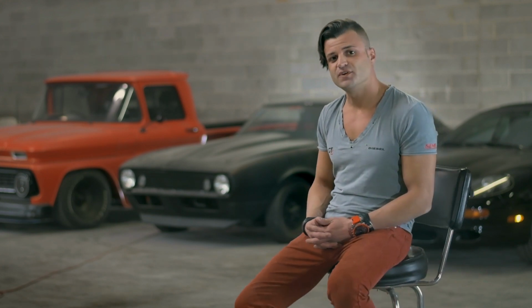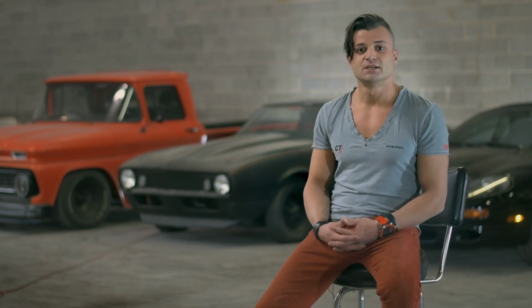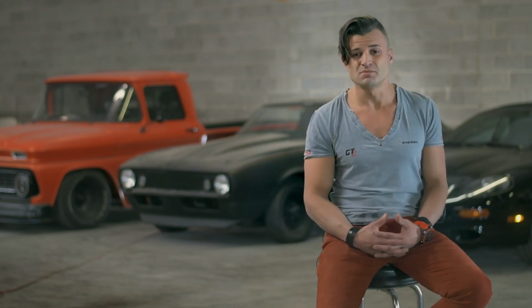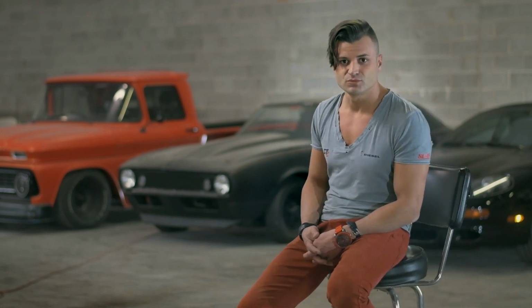Jeep's done. I worked very, very hard. I had lots of help. Now it's time to celebrate and go put some miles on it. Got to shake it down and make sure it's as solid as it looks pretty.